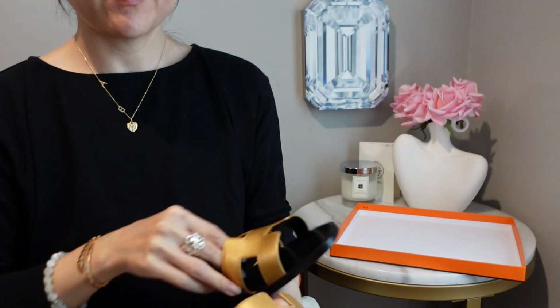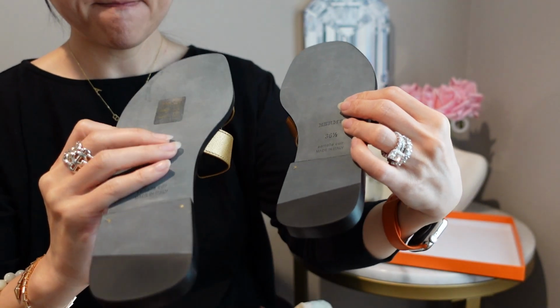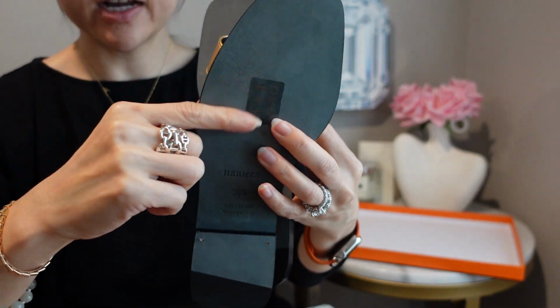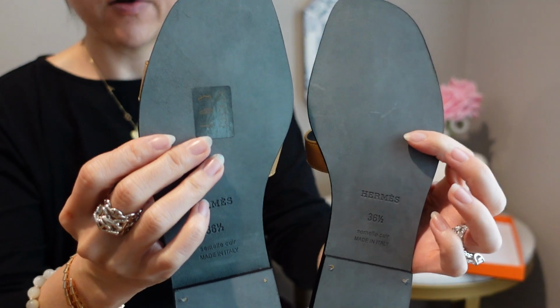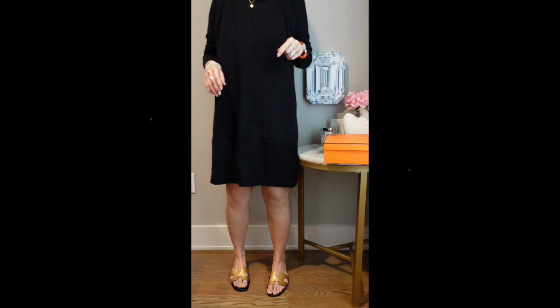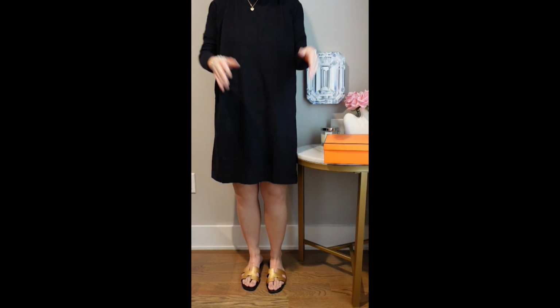And so here is the back of them. And even though it has the rubber back here, I might look into getting them treated before I start wearing these out and about. And it just has one long leather piece in the black. But this black and gold is super pretty. But here you can see, really pretty.